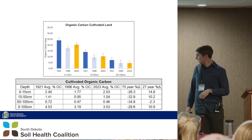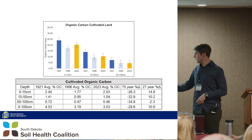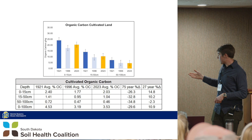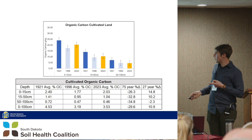And you see this pretty big steep drop. You had a drop of 26.3% total of the organic carbon in that 70-something years. But what's happening in 2023? We've increased carbon throughout the entire soil profile, and this is in cultivated lands. So I think that's pretty cool, and it's showing that even deep down in the soil profile, it's trending upward. So not only is carbon increasing in the surface, but it's increasing in the subsoil as well.